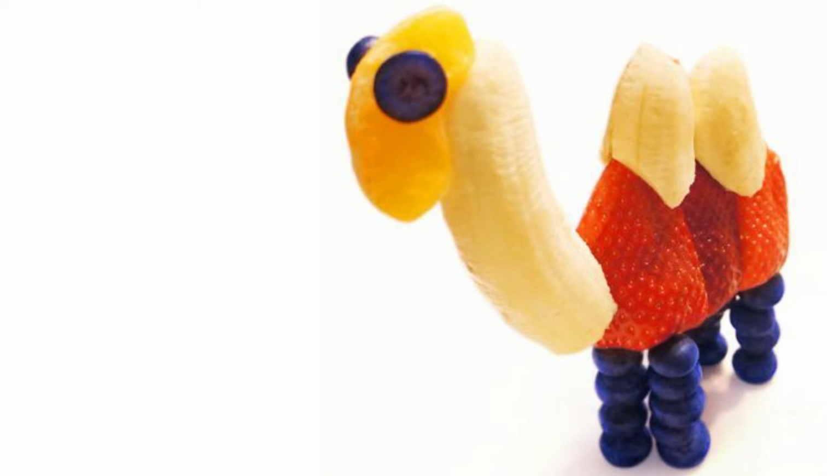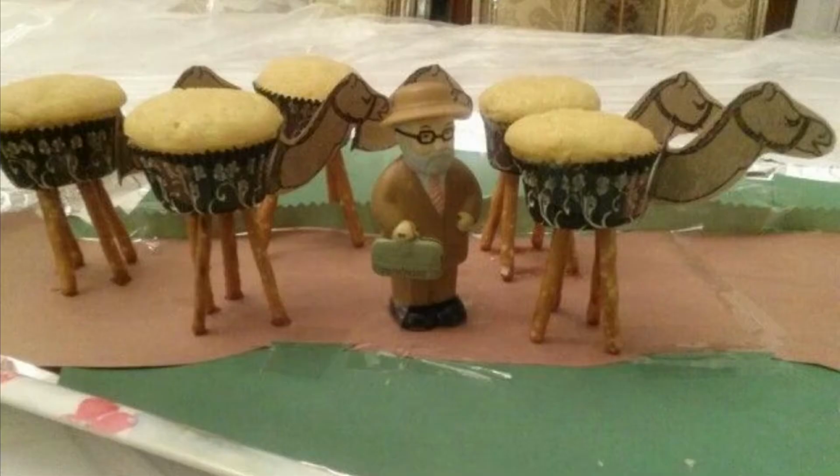There's one that I saw that was super cute. It's a cupcake. And they make a little picture of a camel's head and attach that to the cupcake. And they use pretzels for the legs. So get creative and share pictures of your creations. We'd love to see them. Now, it might be helpful if you use some toothpicks to help hold your creations together.